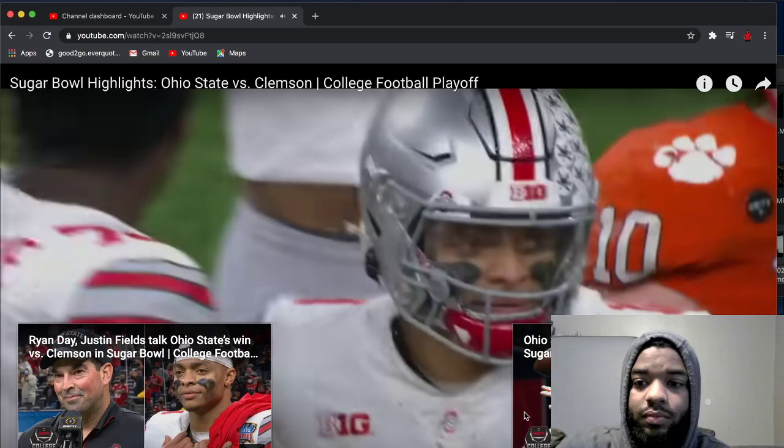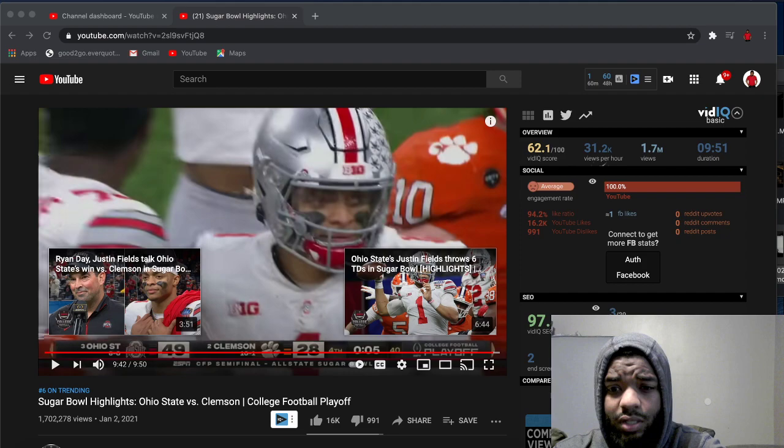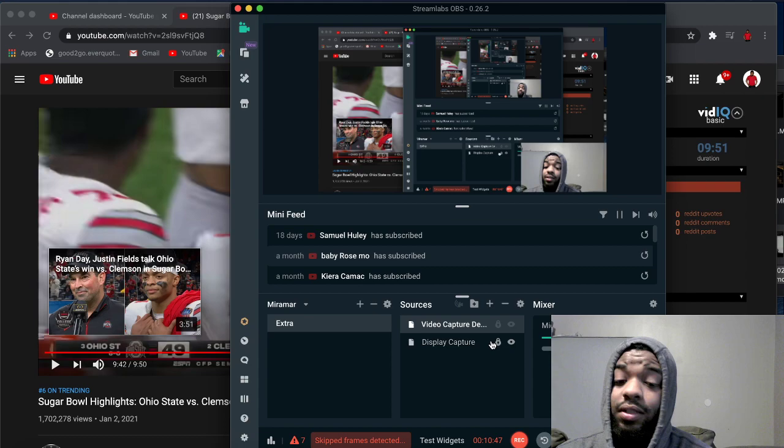Justin Fields. I've been following Justin Fields since, I don't know if y'all remember, it's a Netflix series called QB: Beyond the Lights. He was on that joint. It was a couple of them quarterbacks on there. I've been following him since there. He was always good on there too. Y'all should go check that out. That's a good show to watch on Netflix. It should still be on there.